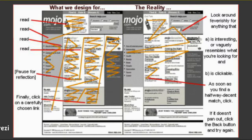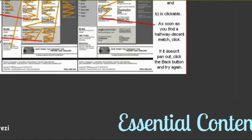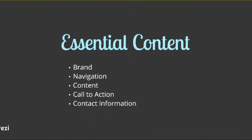So that's why we need to narrow everything down to just the essential content: the brand, the primary navigation, the content, and then the call to action, and somewhere on the page, hopefully, if it's important, the contact information. Not every website requires that, but if you're especially doing something with sales or a branding website, you probably want to have some way for the client to contact you.